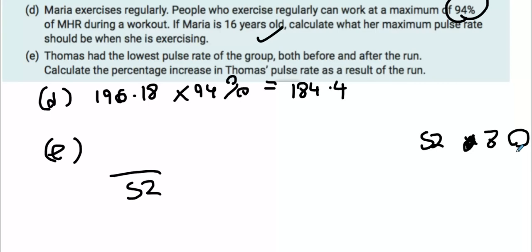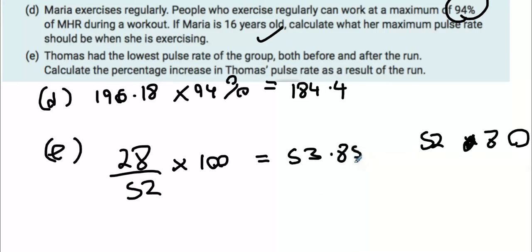Lads, you've got to do his increase. What increase did he have? 28. 28 increase. 28 out of 52. Because you have to take your original pulse rate, is the way we'd work this. How'd you convert that into a percentage? Times 100. And did anybody get that answer? Anybody pull out the bag? Really? Well done. All right. Yeah, Rowers pretty much nailed that, or 53.85 maybe. Depends on what way you rounded it.